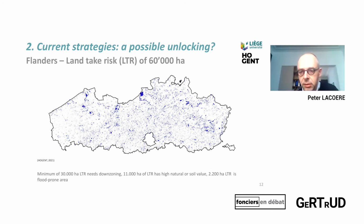We also detected these sites. They are spread out over the whole of Flanders. So this shows land that is still in agricultural use or natural use and is at risk to be taken, developable. Some parts, especially in the cores, are interesting to get developed, of course, but half of it needs to be downzoned. About 30,000 hectares needs downzoning. Another part needs additional regulations to limit land take within the zoning, but rezoning is not necessary for the other half of it. But 30,000 hectares is for Flanders the target of downzoning. This is not approved by the regional government yet. I hope that they will in the future, but it is not yet set as a quantitative target.